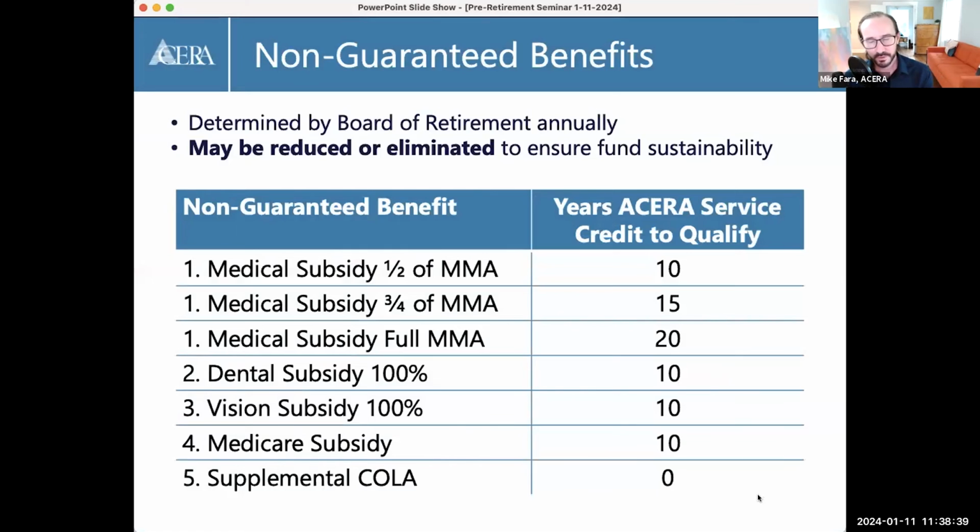Okay, so we've talked a lot about guaranteed benefits: your retirement allowance, cost of living adjustment, the death benefits associated with the various retirement allowance options. Let's talk about non-guaranteed benefits. These are extra benefits that at some point in the past, Alameda County, I think it was in the 80s, said, our retirees need an extra set of benefits to help pay for their life in retirement. And they started a reserve fund called the Supplemental Retiree Benefits Reserve. And this fund funds this extra set of benefits.